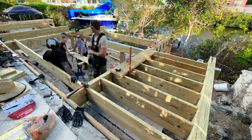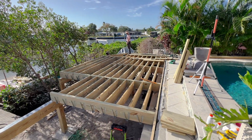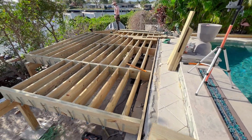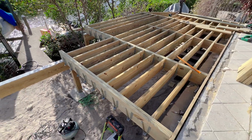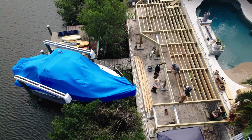Okay, day 3 of framing, and this should be our final day of framing. Got a great start yesterday, and we'll get to decking after that, but the deck is looking amazing with the framing that we've had so far.